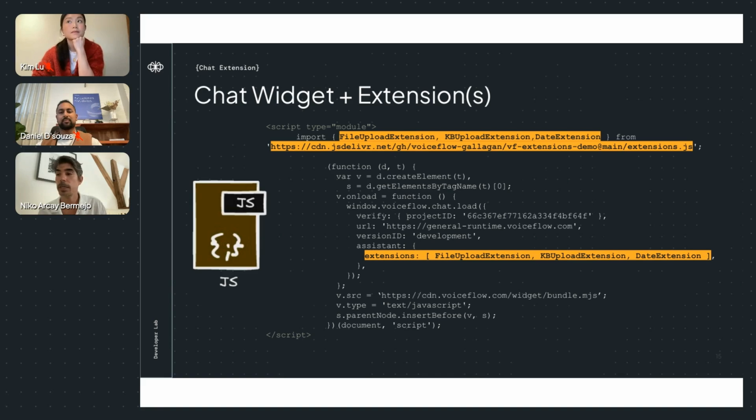And this is what you can see in the assistant property, where we have an array of extensions with the exact same names. So here, not only am I importing those modules, but I'm also telling the chat widget which ones I want to use.